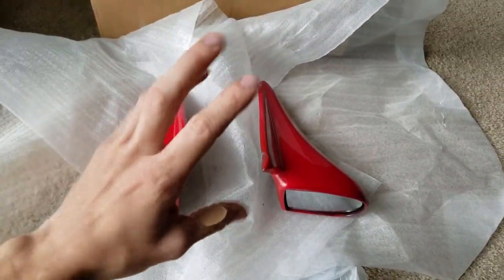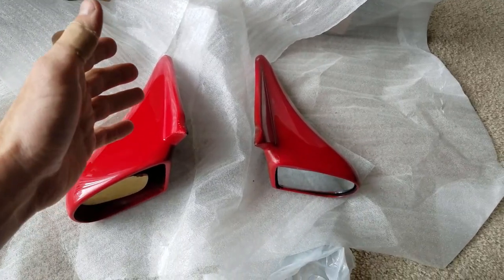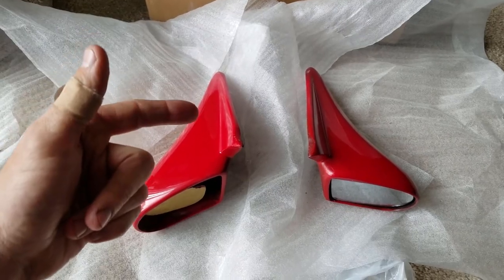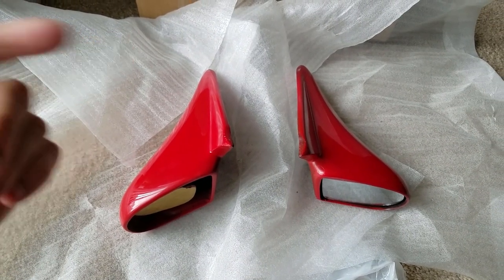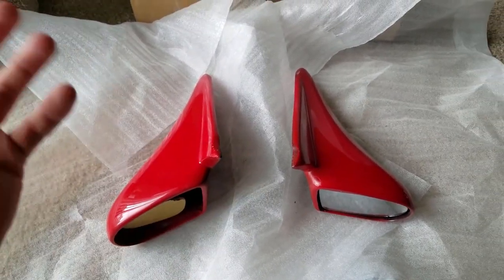As you guys know, coming from having Z's and how rare these things are, for them to pop up, you need to buy them ASAP. There was another set that I was willing to buy, and I messaged the guy 5 minutes after it was posted, and it was already sold. So, I can't believe these. Joel Quinn again, man, thank you so much.